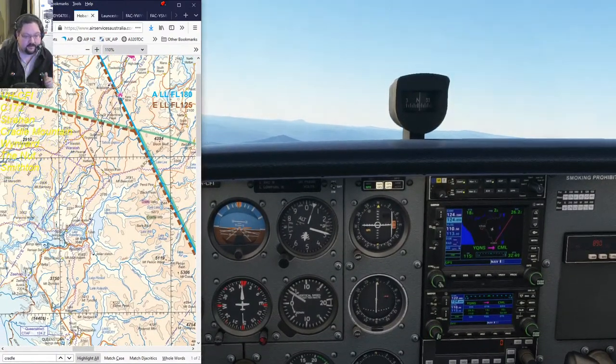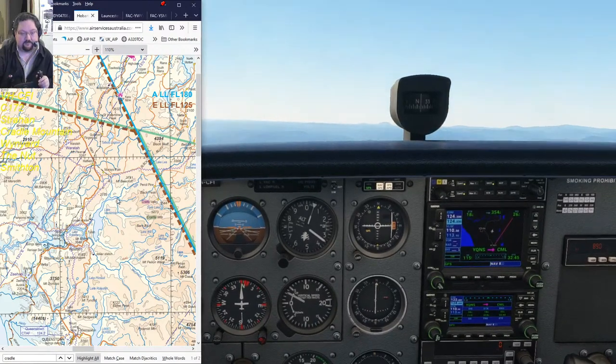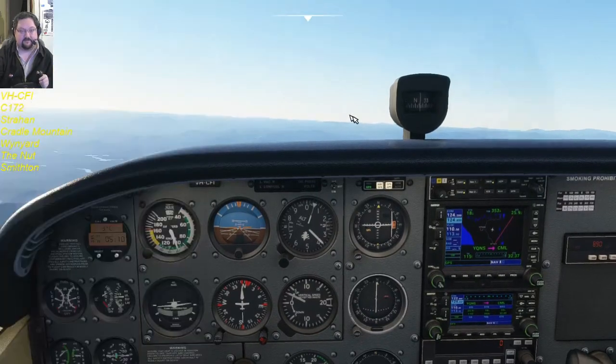Okay, I've left Queenstown. We should be pushing up this line here. No, it's this line here. So we'll take that all the way up to the top of the lake, and then we'll pop down into the south side of Cradle Mountain.